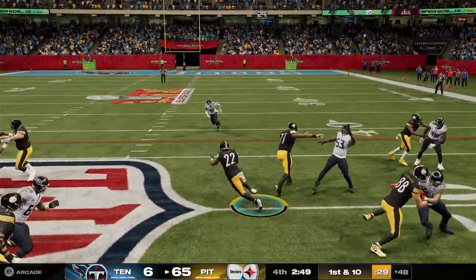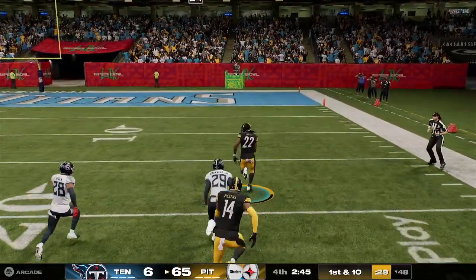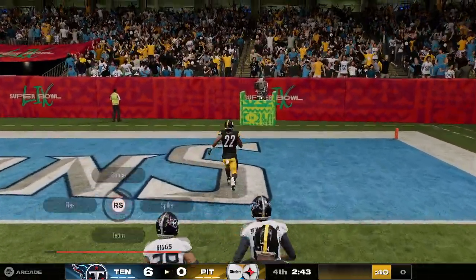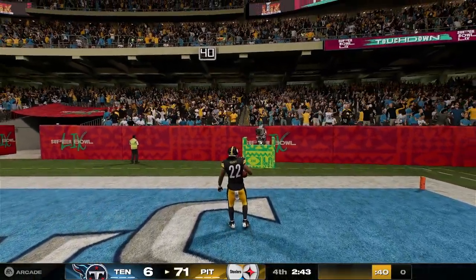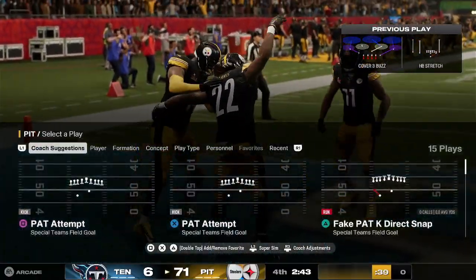They hand this off to Harris. Oh, good move. There he goes again. And they are going to score again. Yet another touchdown as they just add to their totals.